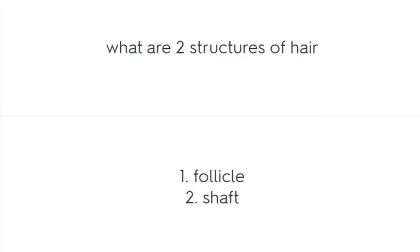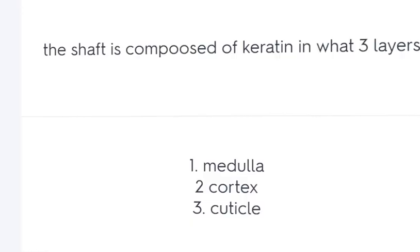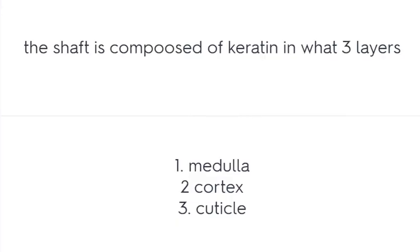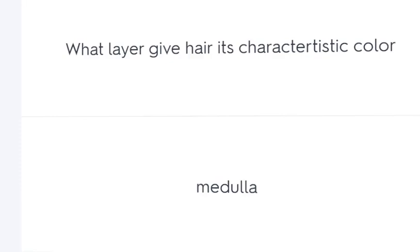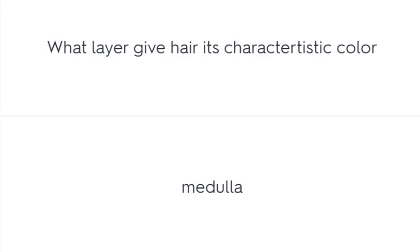What are 2 structures of hair? 1 follicle. 2 shaft. The shaft is composed of keratin in what 3 layers? 1 medulla. 2 cortex. 3 cuticle. Pigment cells are in what layer of the shaft? Cortex. What layer gives hair its characteristic color? Medulla.